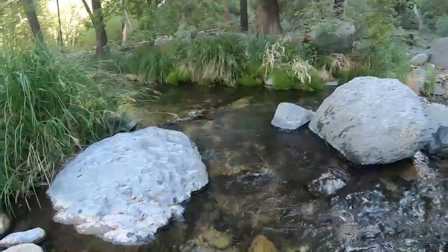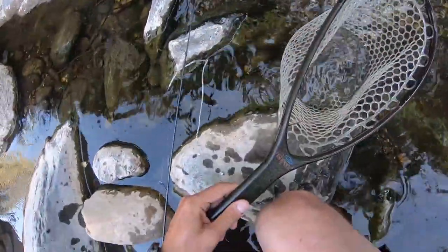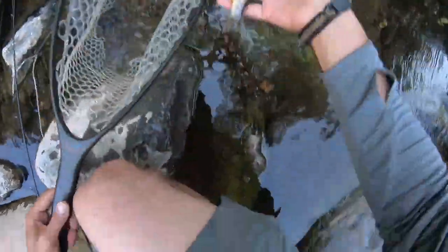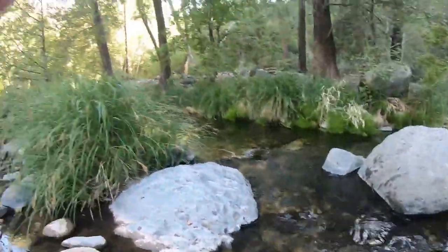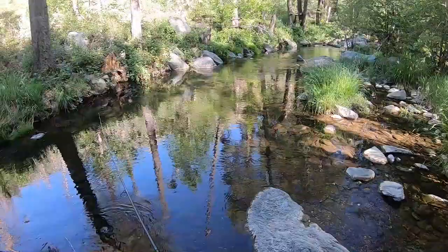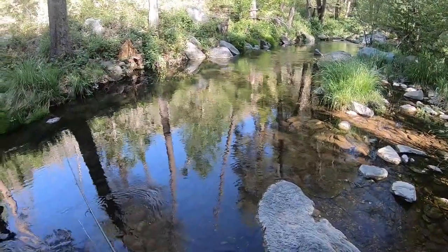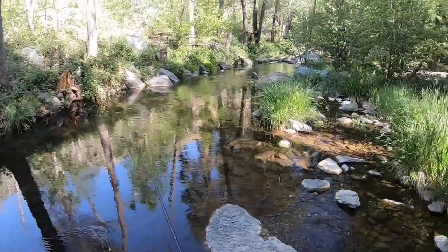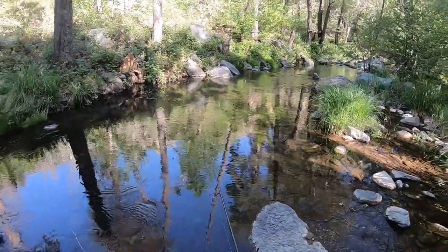We're slinging them now. All right, so we got another little guy, probably 3, 4, 5 inches, something like that. Exquisite reds, though. Really beautiful fish. Hands are soaking wet. Single barbless hooks. Let's get him right out of here. Get out of here, bud. Ooh, that was a nice one.